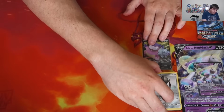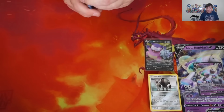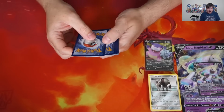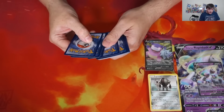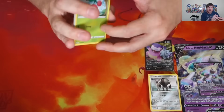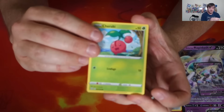So, we are 3 packs down. We've managed a Registeel and a Galarian Slowbro V. We need to try and get something a little bit better to finish off. I've long had a theory that these kind of products will give you one hit. One V or VMAX or Gold card or something to get excited about. And we've already had the Galarian Slowbro, so fingers crossed, I suppose.